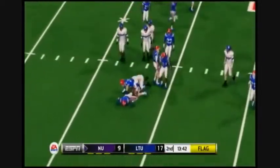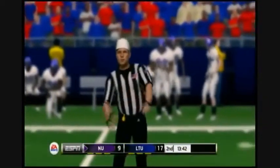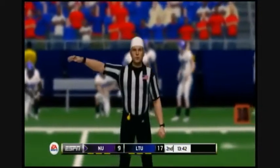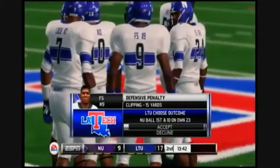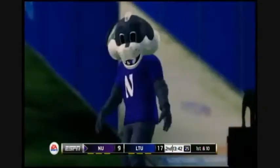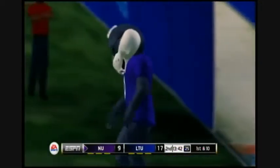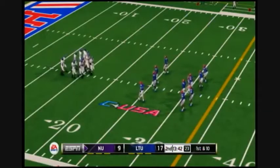And he's taken down at the 38. Flag on the play. Let's see what it is. Personal foul, clipping, receiving team. Clipping is the call, and now they'll have to find a way to make up those yards right here, from their own 23-yard line.